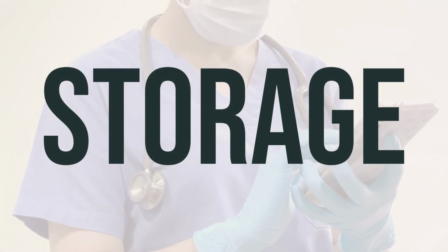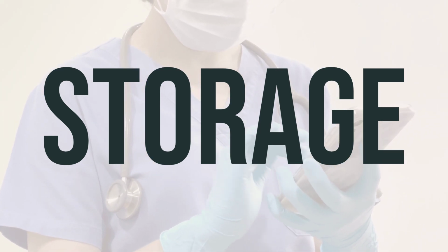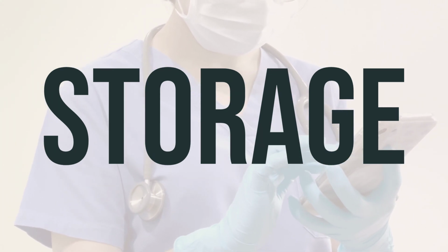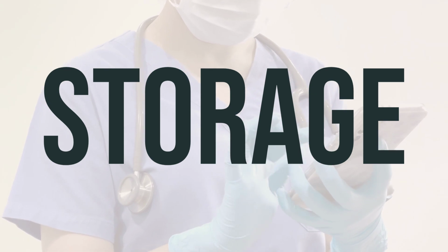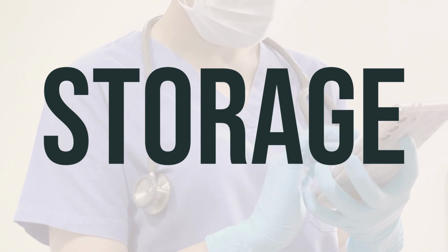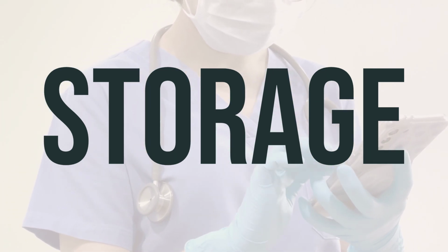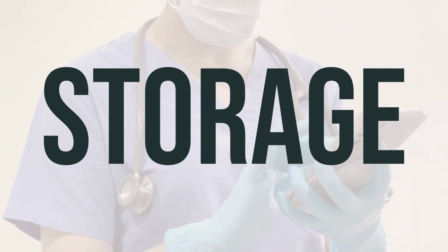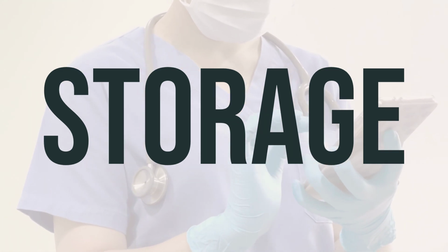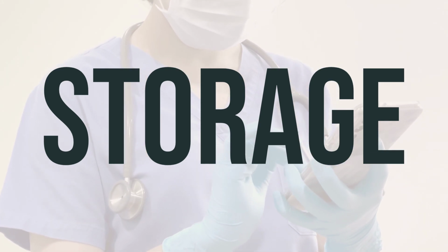Make sure to check the storage information on the packaging and store this medication at room temperature, away from moisture and sunlight. It's important to keep it out of the bathroom and away from children and pets. When you no longer need this medication or it has expired, make sure to properly discard it. You can consult your pharmacist or local waste disposal company for the best way to do this. And remember, never flush medications down the toilet or pour them into a drain unless instructed to do so.